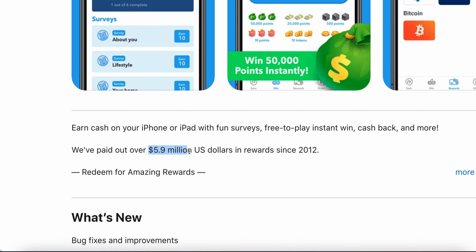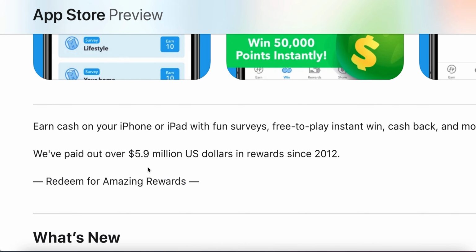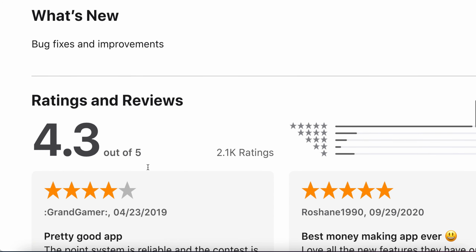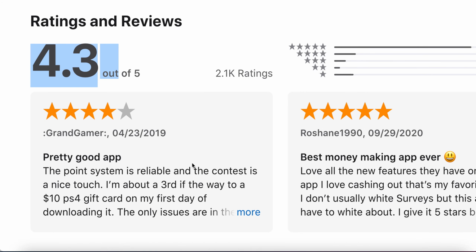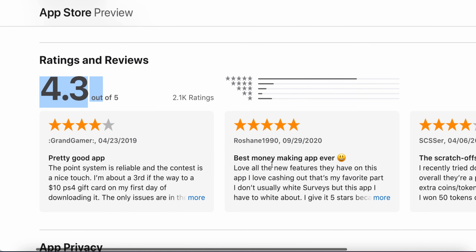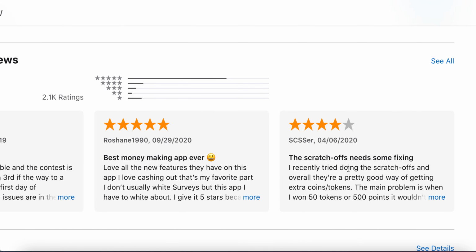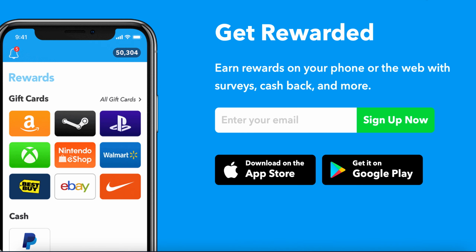And so far they paid over 5.9 million US dollars in rewards since 2012. So they've been around for over 10 plus years. They have a 4.3 out of 5 rating. That is huge, and you can see what people are saying. You know, pretty good app, best money making app. The scratch offs need some fixing, but of course, there's always going to be little things here and there.